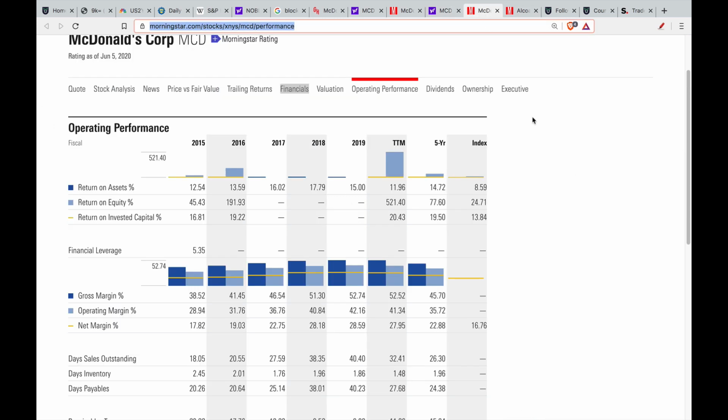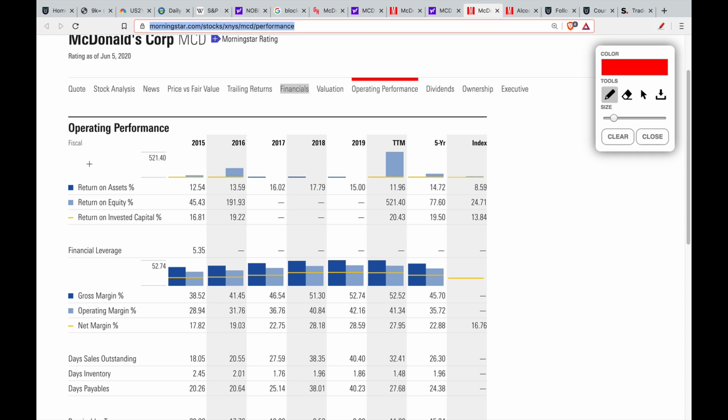Next, I take a look at the operating performance. This is from Morningstar here. It's under the operating performance tab. I'll also link to this below. There are a lot of metrics you can look at, but one of the most important is return on assets, also known as ROA. This is expressed as a percentage. It's basically net income divided by some form of the number of assets they have. And so these are all percentage numbers.